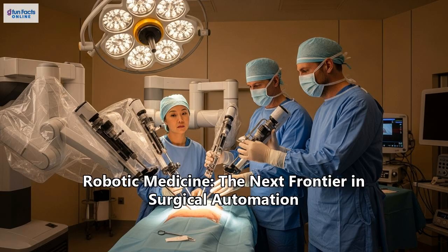The next giant leap is the fusion of robotics with artificial intelligence. Again, this isn't about replacing surgeons. It's about making them even better. AI algorithms are being trained to analyze surgical data to help surgeons identify tricky anatomy or even predict potential problems before they happen. Imagine AI handling routine, repetitive tasks like suturing with perfect consistency, freeing up the surgeon to focus on the most critical parts of the operation.